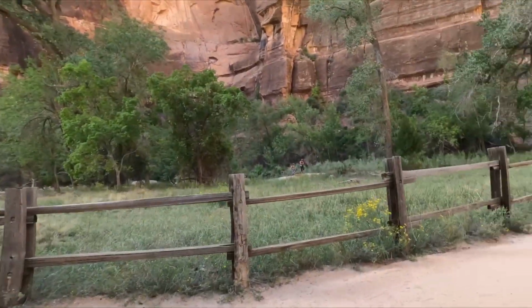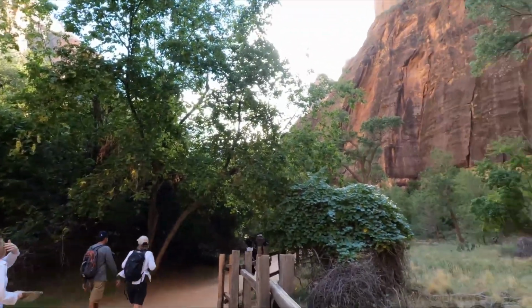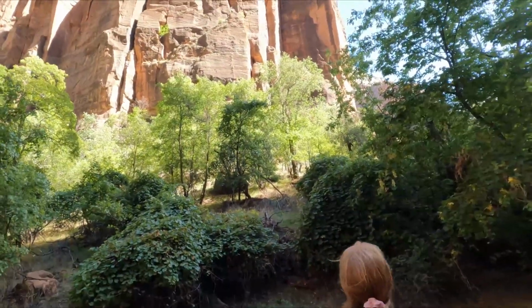All the way up through, the Virgin River is coming down, cutting its way through, making wide spots, narrow spots, and just some real tranquil areas, as you're about to see.